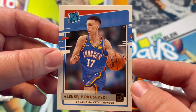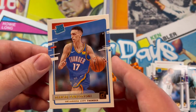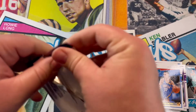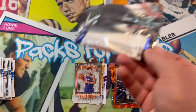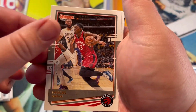Oh, and we got Vassell... Pokusevski. This guy is pretty good, guys. He reminds me of like a Jokic type of player. I don't know. Maybe he won't be that great, but he has potential in my opinion. If you guys could get him low from a good product, I would recommend investing in him. He looks pretty good when he stays healthy, honestly. But he'll adapt. Tim Hardaway. Hopefully he adapts at least.